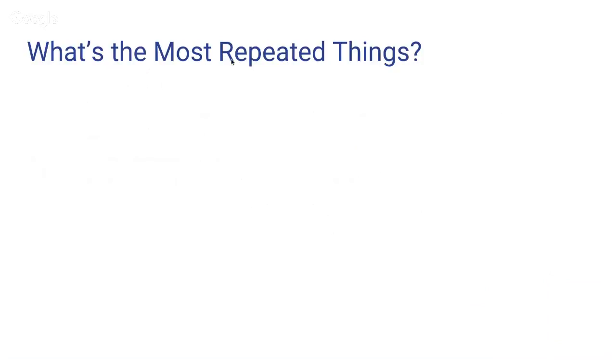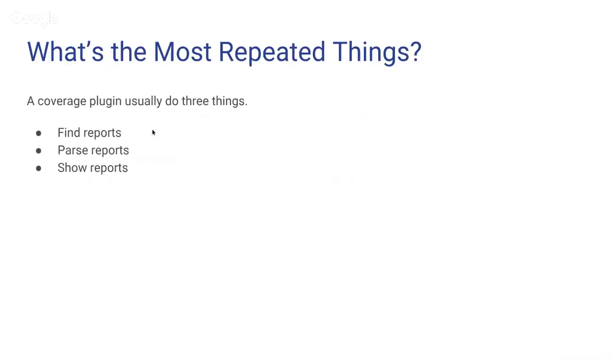So what is the most repeated work? For most coverage plugins, they mainly do three things: they find the reports, they parse the reports, and they show the reports. So they all do the same thing. We can have a code coverage plugin which does all the same things, so that the other coverage plugins only need to do one thing: convert the reports.